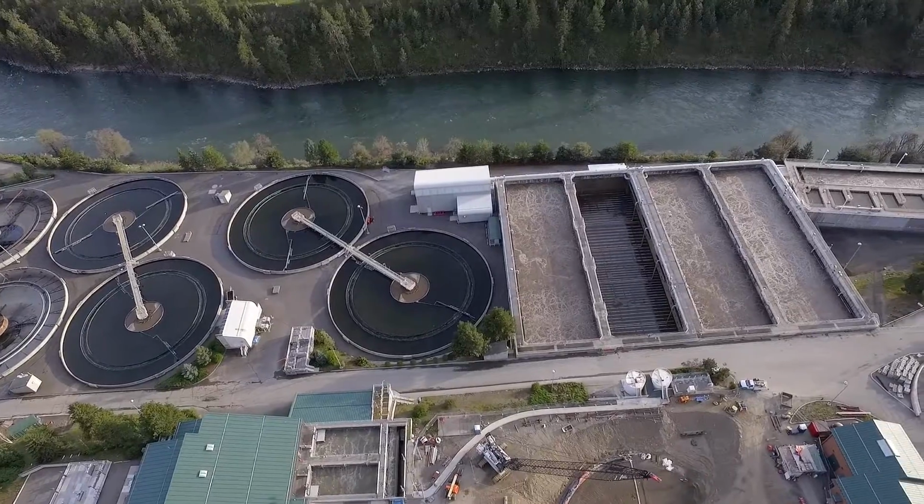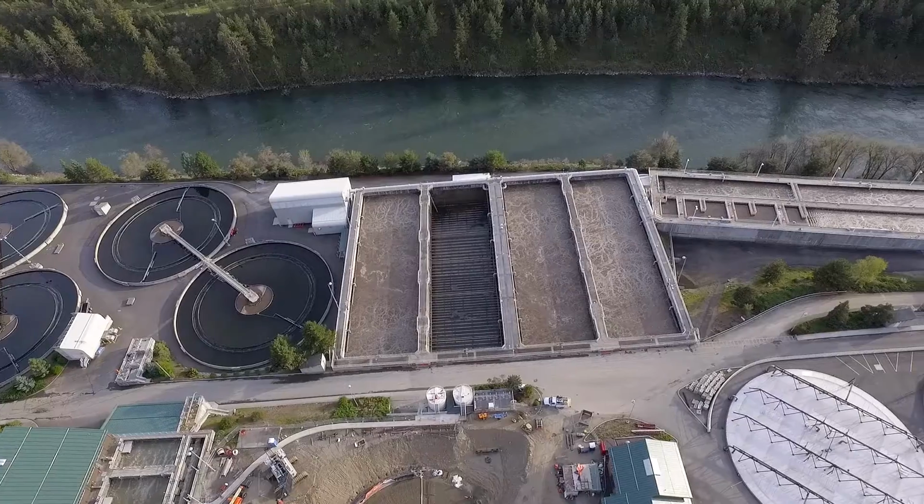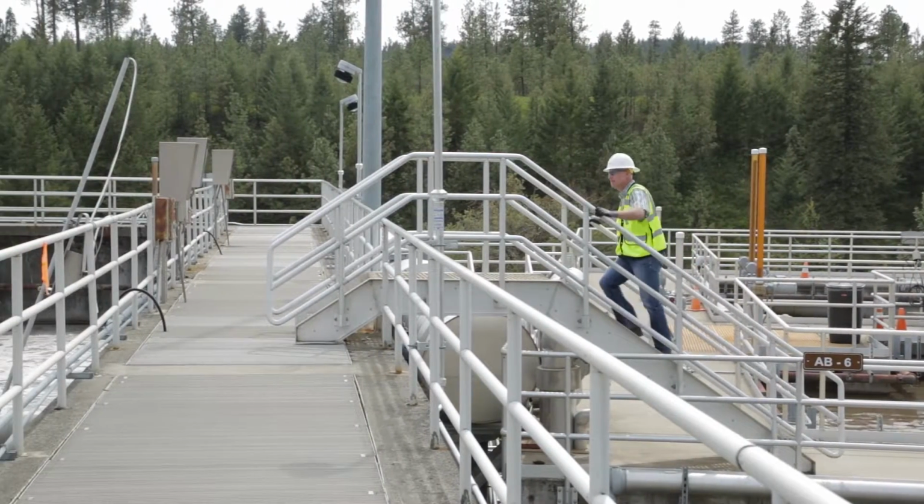One of the challenges of constructing an existing wastewater treatment facility is keeping the plant in operations. It's working to maintain the wastewater treatment to the existing customers as we construct it, and we don't interrupt that process.